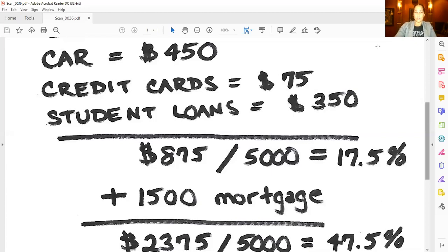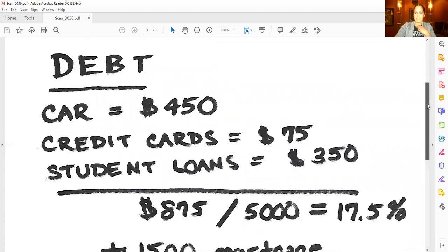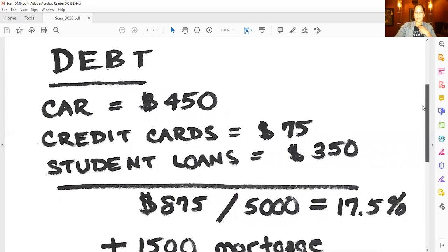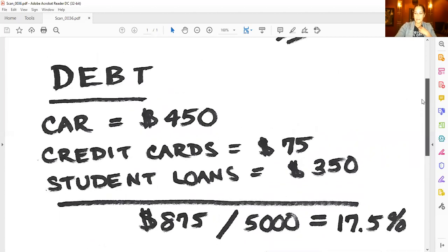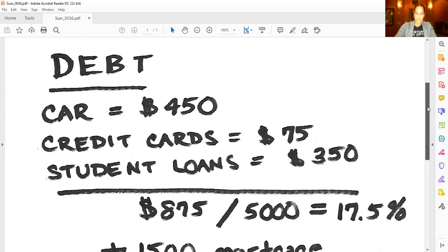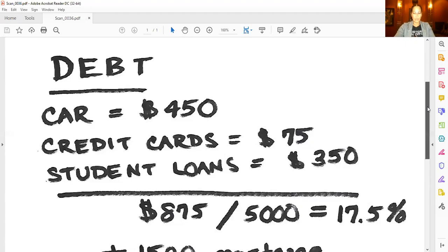And so when we add all of these debts together, it brings us to $875 in monthly debts alone. Now remember that gross income we have up here at the top. We're going to divide $875 by your gross monthly income. So again, all of your monthly minimum debt payments divided by your gross income. For this particular borrower, that brought us to a 17.5% debt to income. Wow, this is a great debt to income. But keep in mind, now you want to purchase a home, which is going to increase your monthly debt.